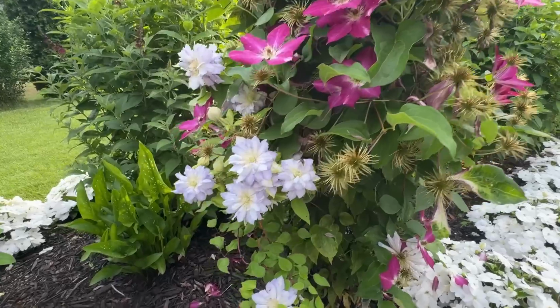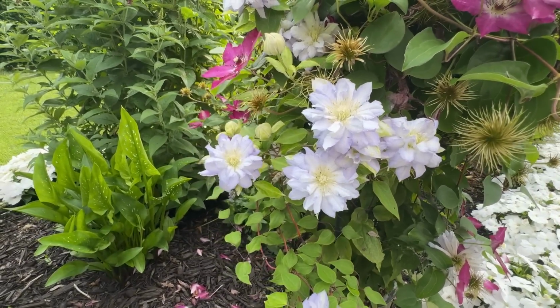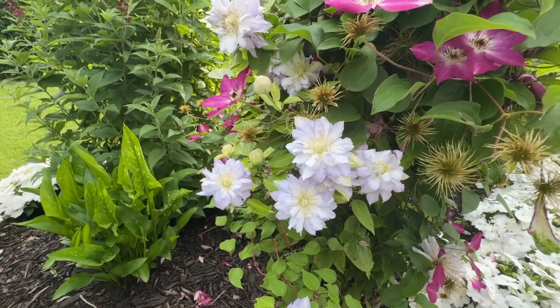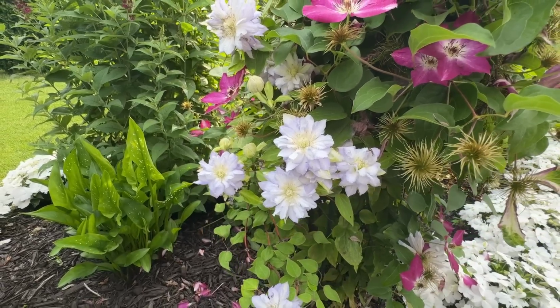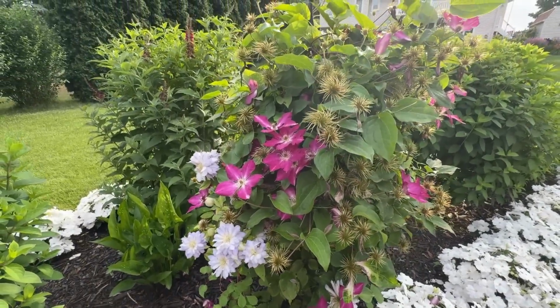Also on this particular trellis, I have the diamond ball clematis. Beautiful double blooms, a very light, soft, pale purple color, really big flowers, and that looks really nice paired there with that Viva Paullinia.